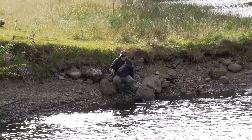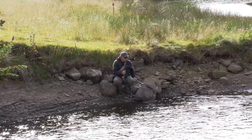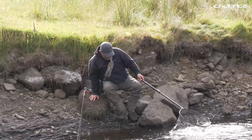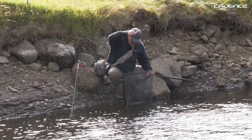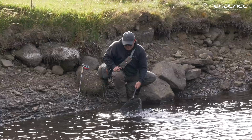What we'll do is we'll go through all the flies later on. So I'm not showing you every fly that is catching. I'll just show you like a little summary near the end, in the hope that we catch more than one anyway. Brilliant. We'll just get him back quickly. Flies out. That's a rainbow about 1.5 pounds. Get out of there. Perfect.